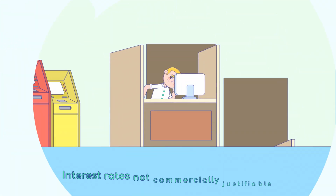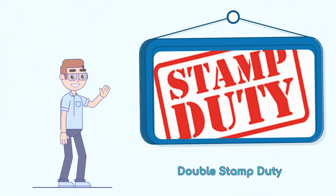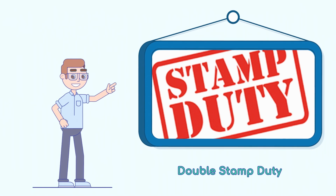Also, another mistake that trustees make is that interest rates charged on an LRBA are not consistent with the practical compliance guidelines. Also, double stamp duty can occur if the bare trust deed and contract of sale are signed in the wrong order, leading to duplicate tax obligations.